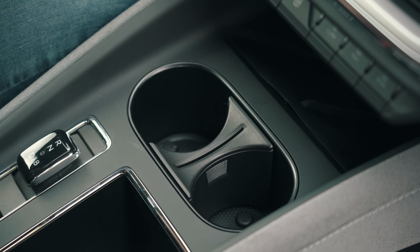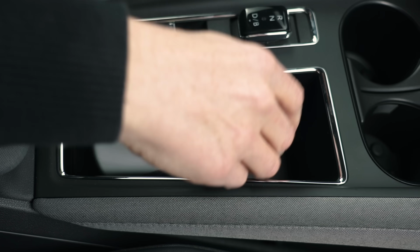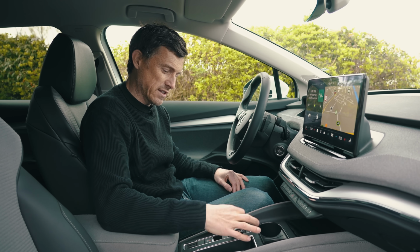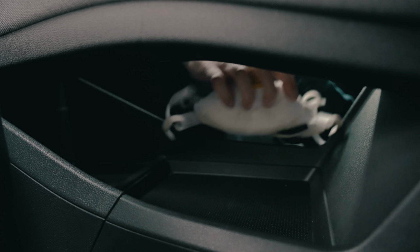A couple of cup holders here, and you've got an extra area here which is probably just about the right size for the Skoda water that they gave me. This little device is your gear selector. I quite like that. Why does it need to take up much space? Because it's just effectively an electrical switch. That's good. And there's some more storage underneath here, quite a lot. And I've got my FFP3 mask under there for being extra cautious.